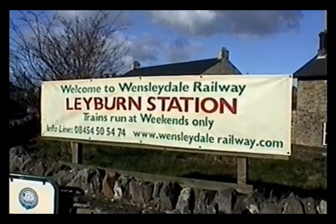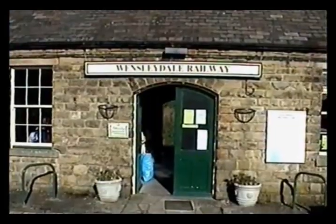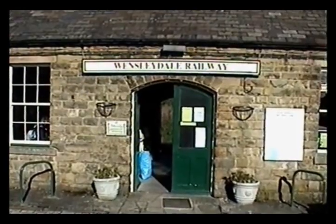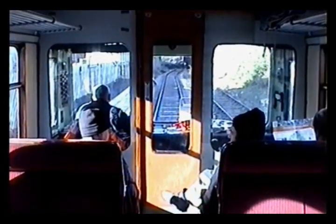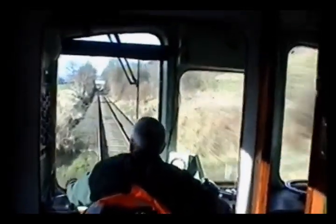At the heart of Wensleydale lies the gateway town of Leyburn, a town for all seasons with spectacular views of the surrounding countryside, unusual local shops and cafes, traditional pubs and a weekly market. It's an ideal base for walking, sightseeing or just watching the world go by.